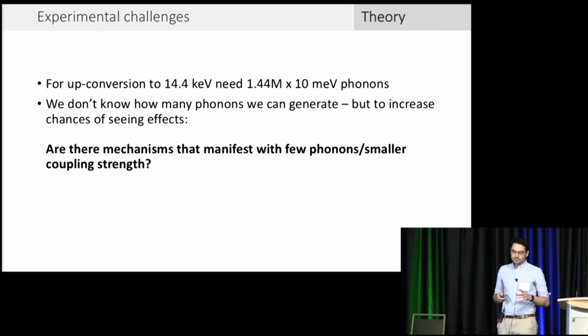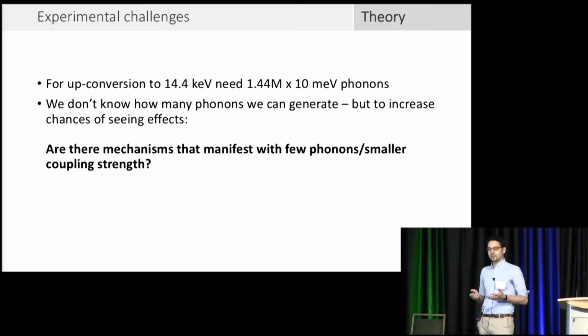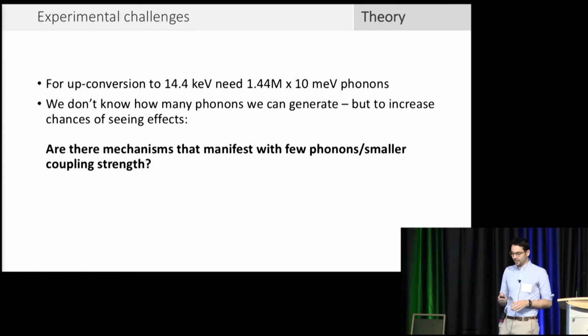But that may not be the best implementation to observe this effect experimentally, because if you think about, for instance, the 14 keV state of Co-57, you would need an awful lot of phonons. And so that may be part of the reason why some of the effects described here are so difficult to observe, because if you depend on a large number of phonons in your systems, you may not always get them when you need them. And so the question that emerges from that is, are there any effects or mechanisms that lead to effects that manifest with fewer phonons?